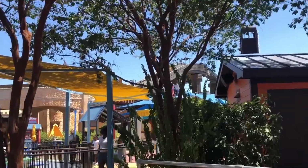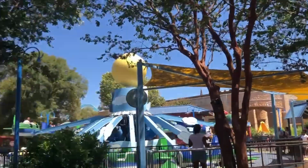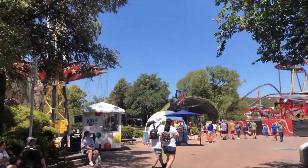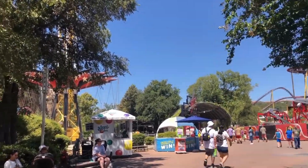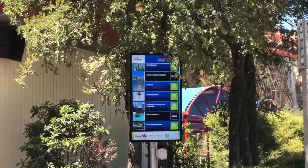Some good news at least. Looks like Bugs Bunny's log flume, whatever, is running. And while I was on Superman, I also saw Roadrunner running. So at least they're getting some rides open. And you can kind of see right here the amount of rides that are down.